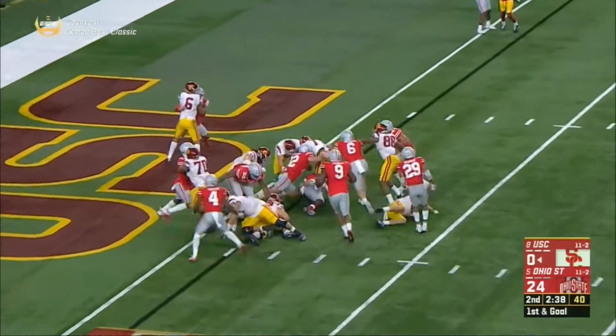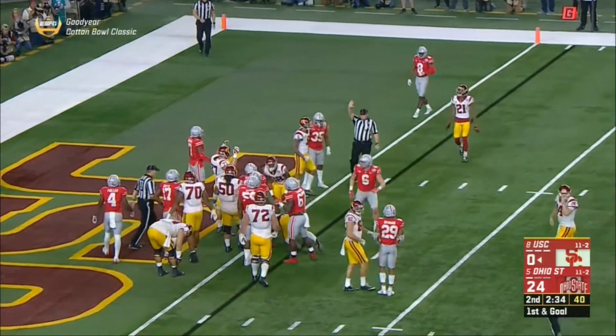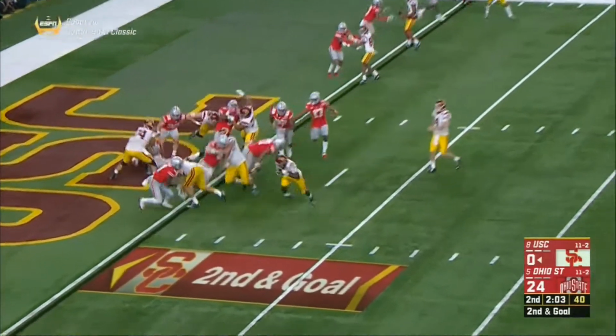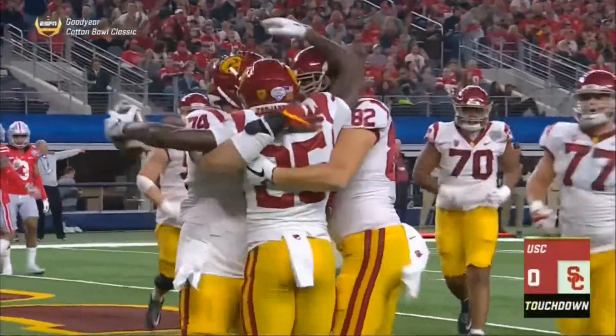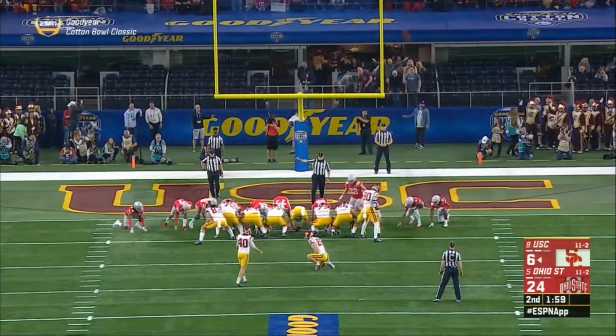Carr tries the right side. They think he's in. He is down at the 1. Walking into the end zone with speed is Ronald Jones. And USC gets on the board. His 19th on the season.